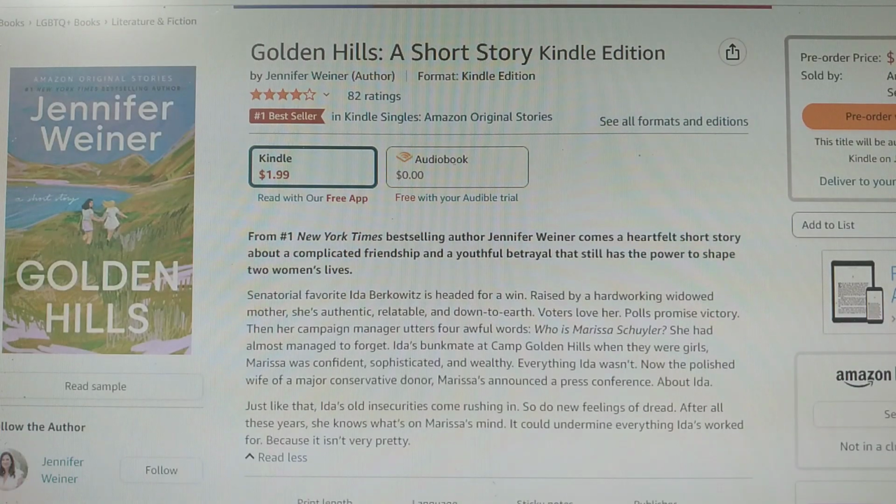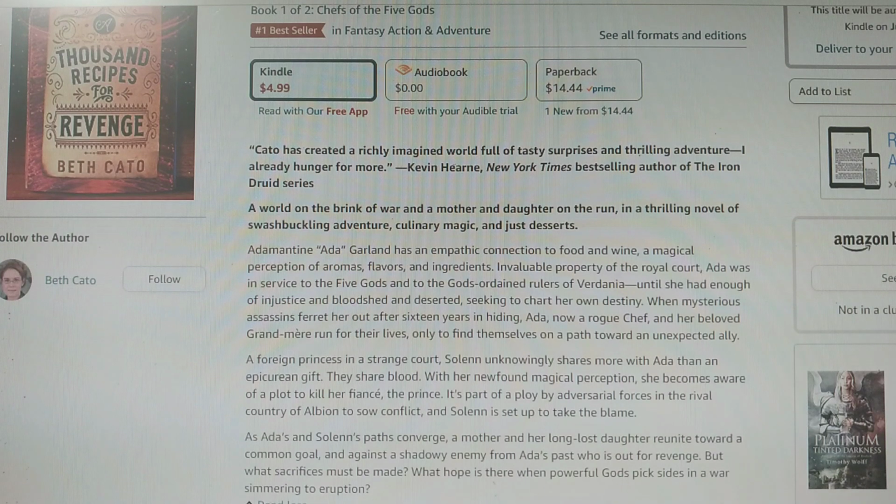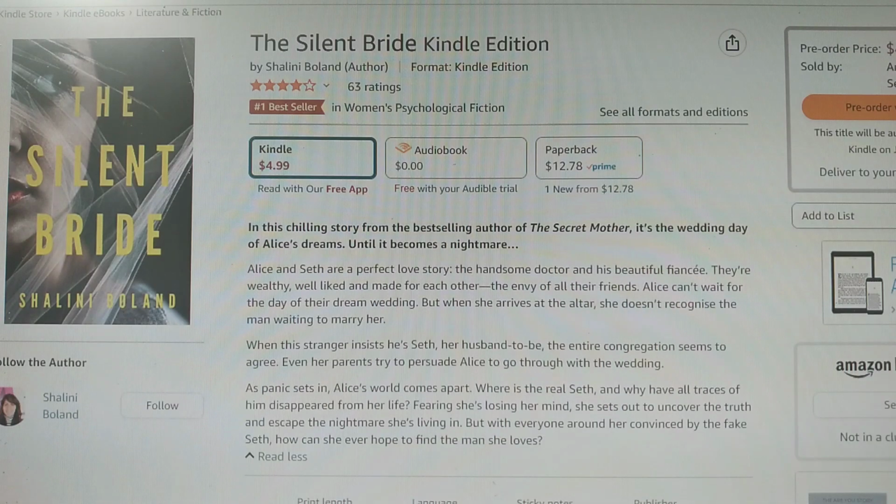If you're interested in a quick read, Golden Hills would be your best bet. If you're interested in sci-fi fantasy, if you want that genre, then definitely go for Chefs of the Five Gods. This one, if you're interested in that psychological stuff, is she being gaslighted? Is she losing her mind? That type of thriller, psychological stuff, then yes, definitely check this book out.